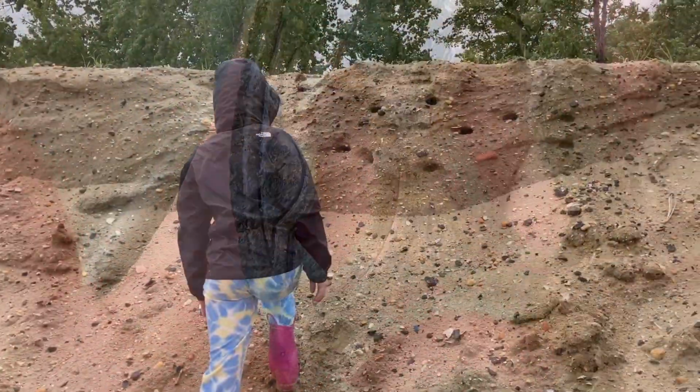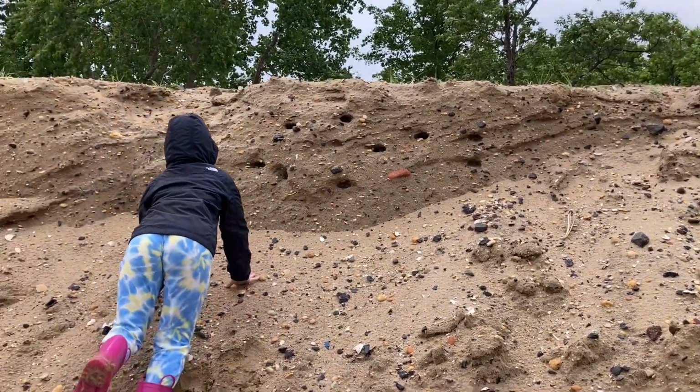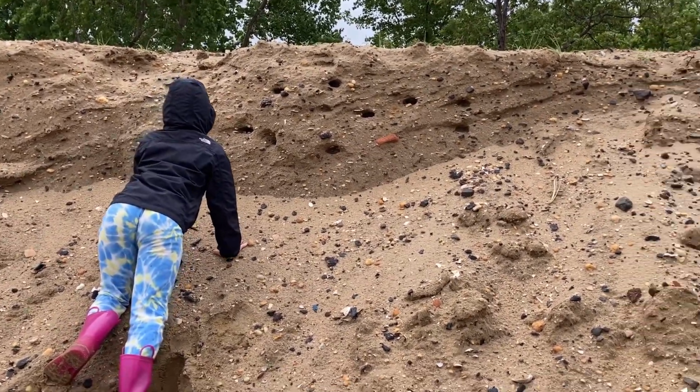You see those holes there? Birds live in there. Don't stick your hand in there, they'll pull you right in. No, they won't. Well, they might. Okay, come on, let's look further up.